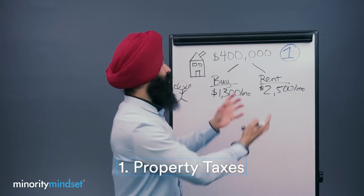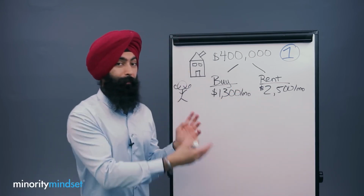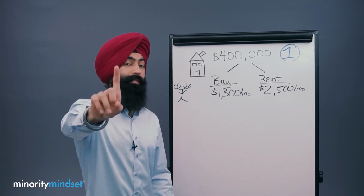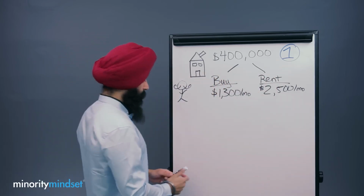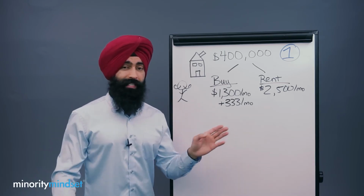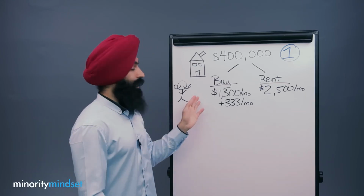Let's start with number 1. Property taxes. When you rent your home, you're not paying property taxes. It's included in your rent. When you buy your home, property taxes are separate. A simple rule of thumb is you can assume that property taxes will be 1% of your total home's value. So $4,000 a year, which adds up to $333 a month for property taxes. Just so you know, this 1% rule for property taxes is just a rule of thumb. It could be more or less depending on where you live, but it gives us a good idea for this example.